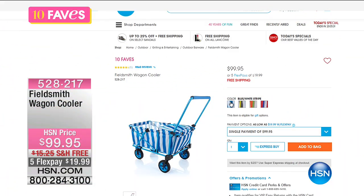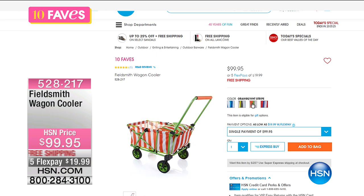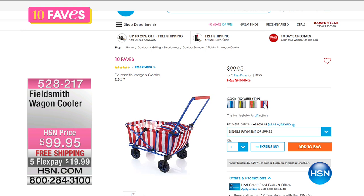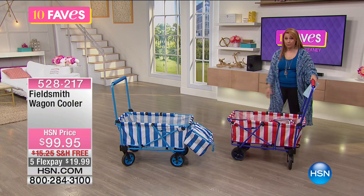But we can take a look at the other colors. That's the blue and white that we have out here. That is the gray and white. We also have it available in the orange and white, which is really fun with the lime green contrast. And then the red and white, which is what we have here. That's your perfect one for 4th of July. This is really big. It's like 30% bigger than any other of those wagons on the market.